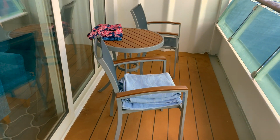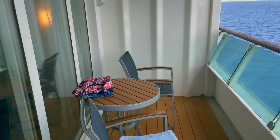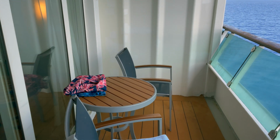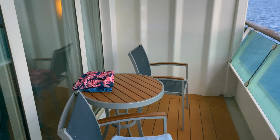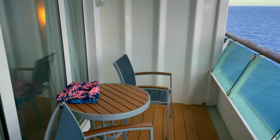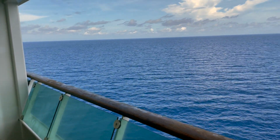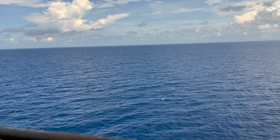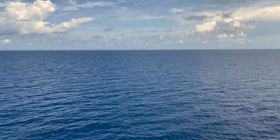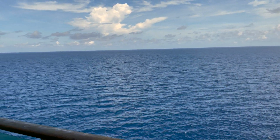Again, we're new at this, shooting these types of things. We'll try to have a higher quality of production as we get more experience, but really we just wanted to show you this junior suite and tell you a bit about what we liked and what we don't like. Again, I just keep going back to this view. Doesn't matter what type of balcony you have. If you have a balcony and you have this type of view, there's no place I'd rather be than on a cruise ship in this type of glorious weather.